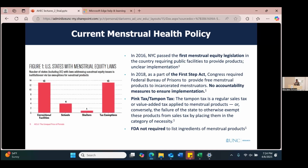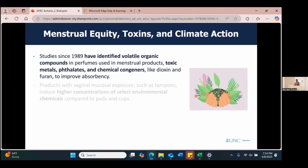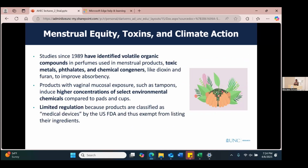And why that's important, oh sorry, this little chart here basically tells us the states that have menstrual equity laws, and they're not many. It's about 13 states currently. So I don't know if you guys know this, but apparently a lot of tampons have recently come out with this warning that talks about volatile organic compounds or perfumes used in tampons to make them smell better and look and absorb better. There are chemical congeners, phthalates, toxic metals to improve absorbency. And these compounds are not actually measured or tested.